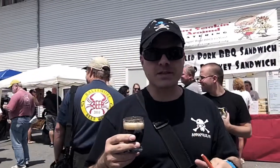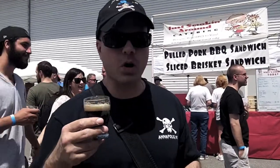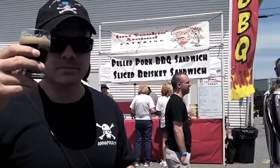But anyways, solid beer. I'm going to have to sip on this a little more. This tastes like a B+ beer to me. I've had some more solid IPAs. I like the Black Cannon a little bit better, but overall, really good brew. Chin chin.